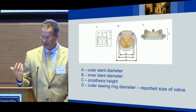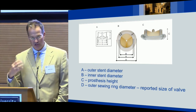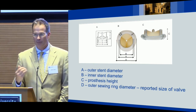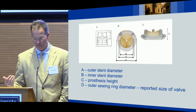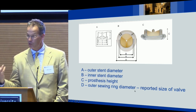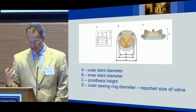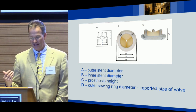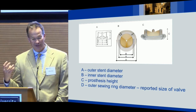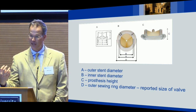Another thing you have to realize is not all valves are created the same. What are the dimensions of a valve? When you say that a person has a 25 millimeter valve, that is the outer sewing ring diameter. That's the reported size of the valve, and not all of these are the same. The outer stent diameter is A, the inner stent diameter is B. That's what matters. That's the orifice area, and that's what our TAVR valve has to fit in.